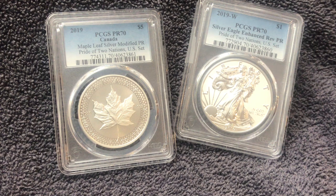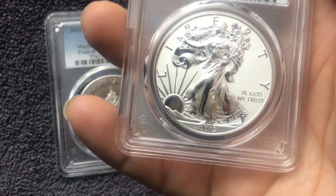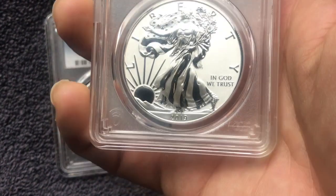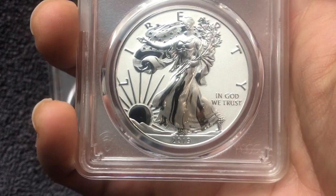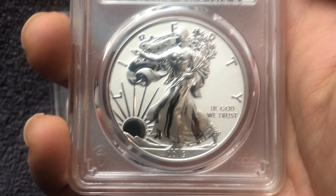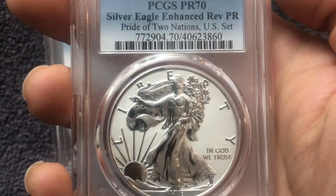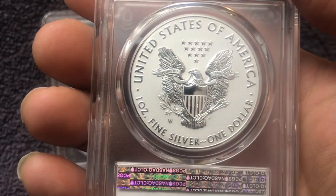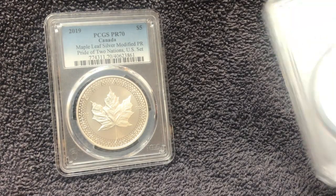Is it worth it to get modern coins graded, such as the ones you see right here? This one here. If there's one coin that I am least likely to sell or get rid of, it might be this one right here. Very beautiful. This is not the 2019 San Francisco Enhanced Reverse Proof, but it is the West Point. A little bit less valuable than that San Francisco one, but it still looks the same. It's every bit as beautiful, and if there's one coin in my collection that is a keeper and never going to sell, it will probably be this one. But that's not the point of this video.